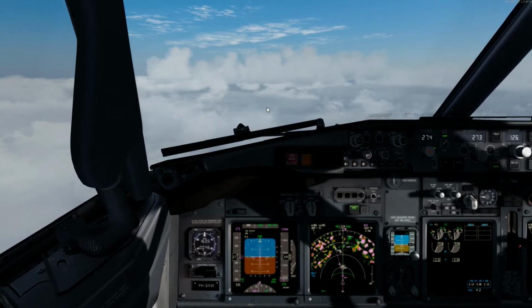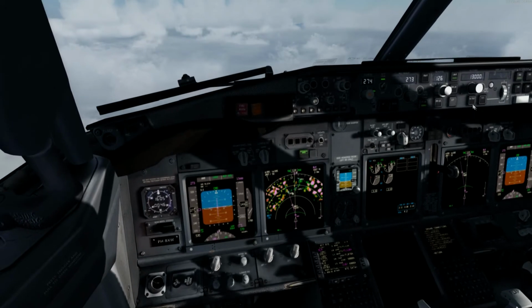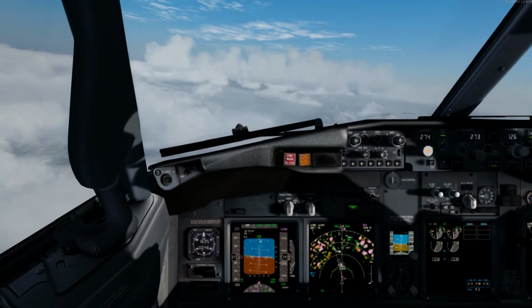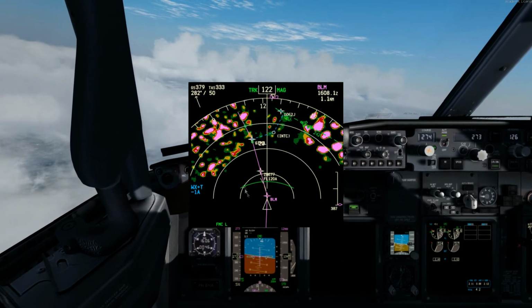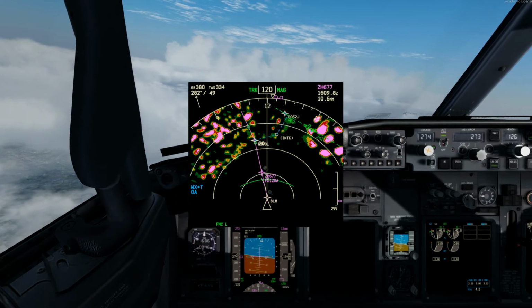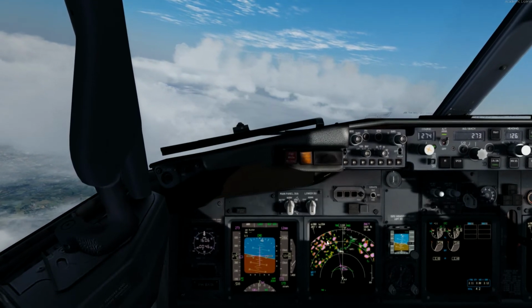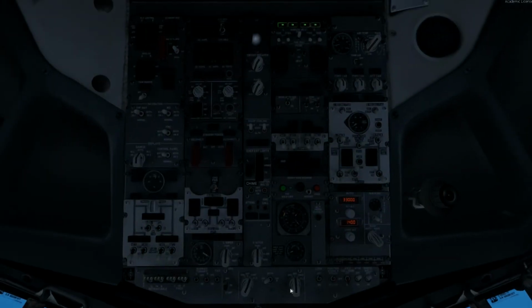Echo is correct, descent flight level 120. Descent flight level 120, KLM 71 Golf. So we were cleared for the arrival, so we don't need to hold at this clearance limit point. Let's get the approach, Swiss 4-1 Bravo. Right, so I'll turn on the ATS, because we have ice conditions incoming.